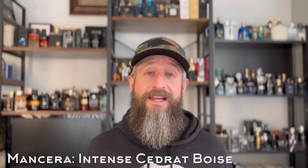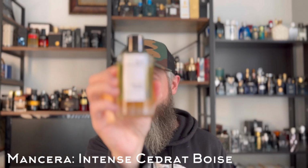Okay, the next one. This is one that when I saw they were going to release an intense flanker, an extrait de parfum flanker of this, I knew I had to get it. I had the original DNA. It didn't perform well on me. I sold the bottle. I ended up buying this one, and it is awesome. And I'll tell you about a clone of the original in just a second. But this is Xerjoff's Intense Cedrat Boise.